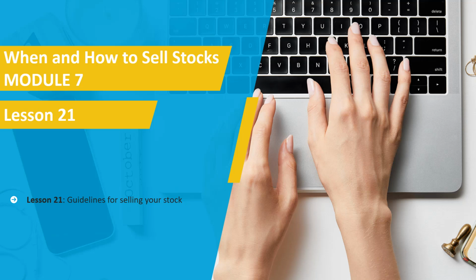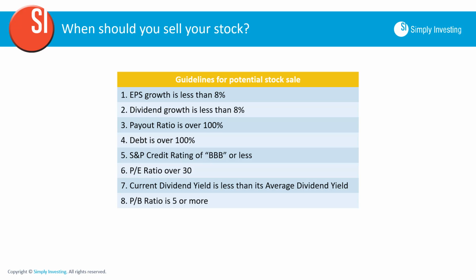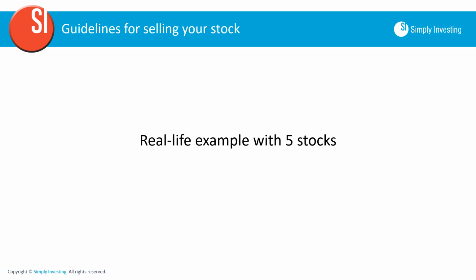Welcome to Lesson 21. By now you've decided to sell some shares. How do you decide which shares to sell? I've provided the following 8 guidelines to help you determine which stocks to sell. Let's go through a real-life example with 5 stocks.